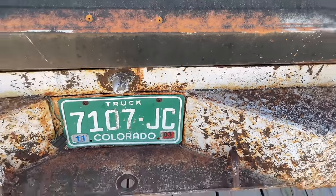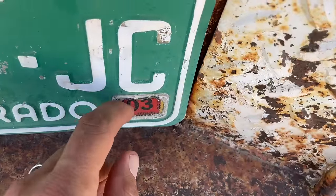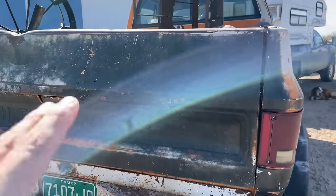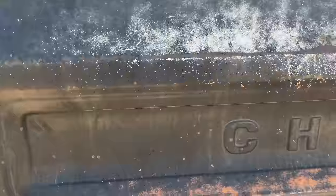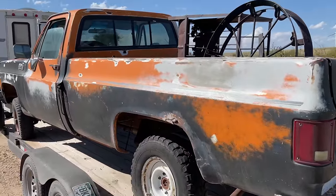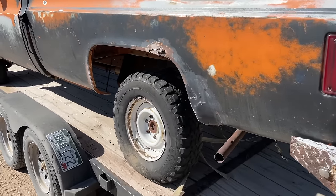2003 is the last time this truck was registered, and he had it, oh, look at all the stickers on there, for a long time before that. And actually, I think he told me he bought this truck in 1989 when it was only 10 years old. So that is something to think about. He's had this truck for a long time. Hasn't moved from behind his shop since 2003. So two decades, this thing's just been sitting there, paint just washing off of it.